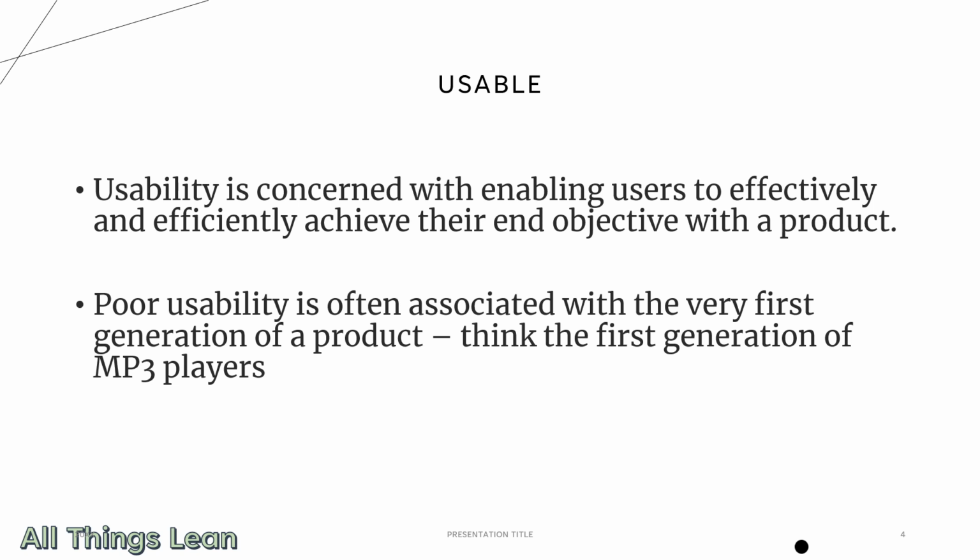Usability is concerned with enabling users to effectively and efficiently achieve their end objectives with the product. A computer game which requires 3 sets of control pads is unlikely to be usable as people, for the time being at least, only tend to have 2 hands. Products can succeed if they are not usable, but they are less likely to do so. Poor usability is often associated with the very first generation of a product. Think the first generation of MP3 players, which lost their market share to the more usable iPod when it was launched. The iPod wasn't the first MP3 player, but it was the first truly usable MP3 player.